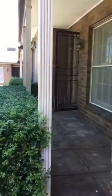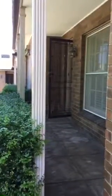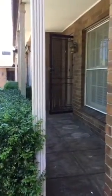Nice little frontage here, as you can see. All the brickwork's reasonable. I think it's been freshly painted for the sale. Fly screens as well. Just going to pause this and pop inside.